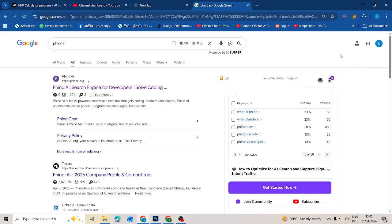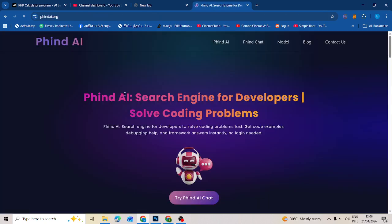Today I am going to bring a video about an AI tool which helps us write code. And if you have any doubt regarding the coding, you will be able to solve it. This is called Ping AI. They recently launched this AI. This is a very best AI. You can see this AI search engine for developers solves coding problems.